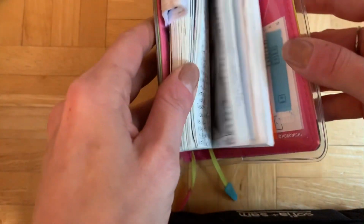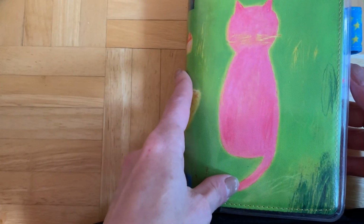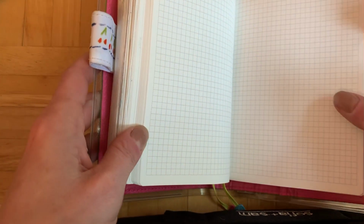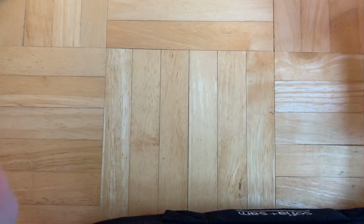And then what happened is I had this notebook. It's 480 pages of Cafe Notes paper. You can buy it on Amazon. It's Tomoe River paper. It's basically the exact same grid size and everything as Hobonichi, but it's 480 pages. So I had it for a while and I was trying to figure out what to do with it. I tried multiple things and I kept just tearing out the pages because I couldn't stick with it. It was too much of a commitment.